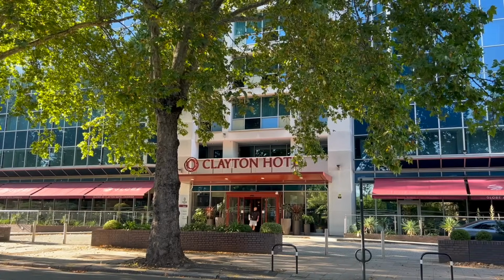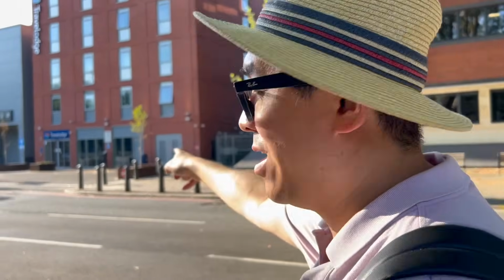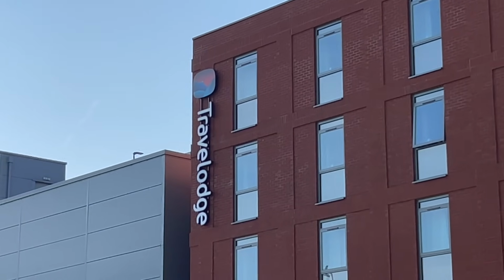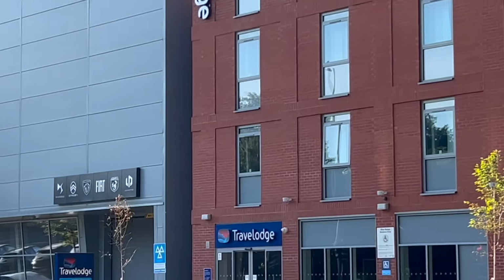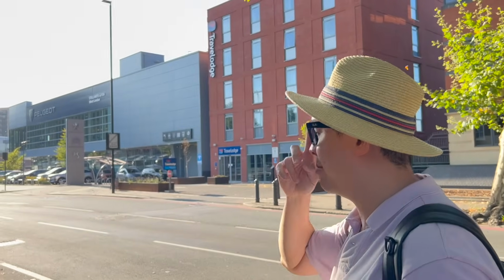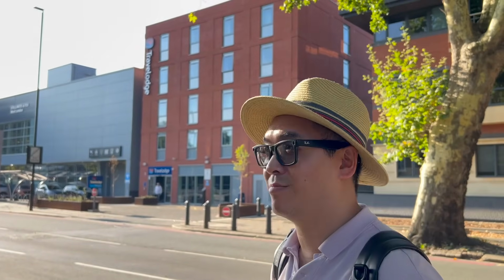Remember this, Paul? It says the Clayton Hotel, but back in the day it was known as the Moran Hotel, and that is where we had the reception for our civil partnership in 2006. Well, Paul, you've just spotted something new. There was no Travelodge before. It wasn't here. Definitely was not. No, you're right. And there wasn't a Peugeot either. Well, if there was, it wasn't as big as that, but certainly that Travelodge wasn't there.